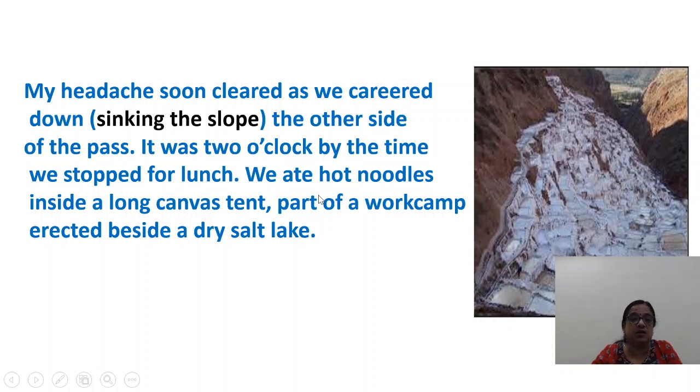We ate hot noodles. Now, what did they eat? They ate hot noodles inside a long canvas tent. So they sat in a canvas tent. I hope, children, you understand the tent which they use in the mountainous area. That is just a mobile kind of earth protection. And they ate hot noodles inside the long canvas tent, part of a work camp erected beside a dry salt lake. So where was it? It was beside a dry salt lake.